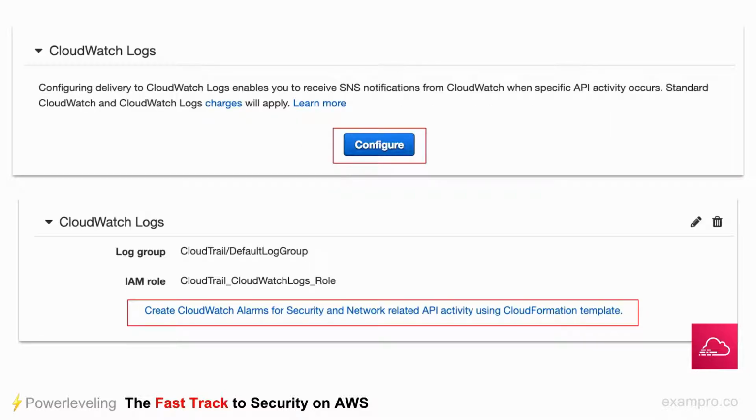Now, I do want to point out that CloudTrail does integrate with CloudWatch. CloudTrail and CloudWatch are two confusing services because they both log stuff. And so sometimes you think, well, why can't this stuff log to CloudWatch? And it kind of can. There's this feature under CloudTrail where if you tick this button, it will send CloudTrail events to a CloudWatch log, and then it will allow you to create some metrics.